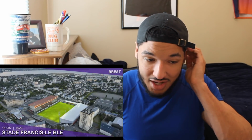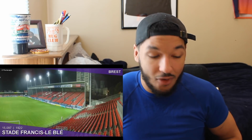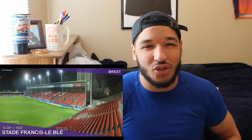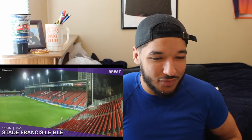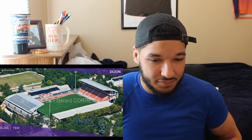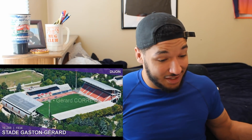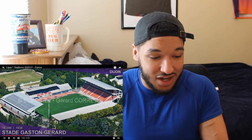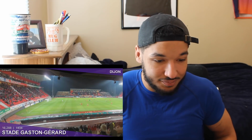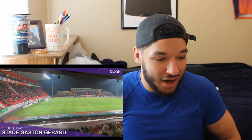Stade Francis Leblay. And Brest. Also another one that's been around. I feel like a lot of these are going to be extremely old. Extremely, extremely old. Dijon, 1934, also before World War II. 60,000. I like the little areas surrounding the stadium. It's beautiful. I think that's like curved as well. I think that's cool. It's a track.